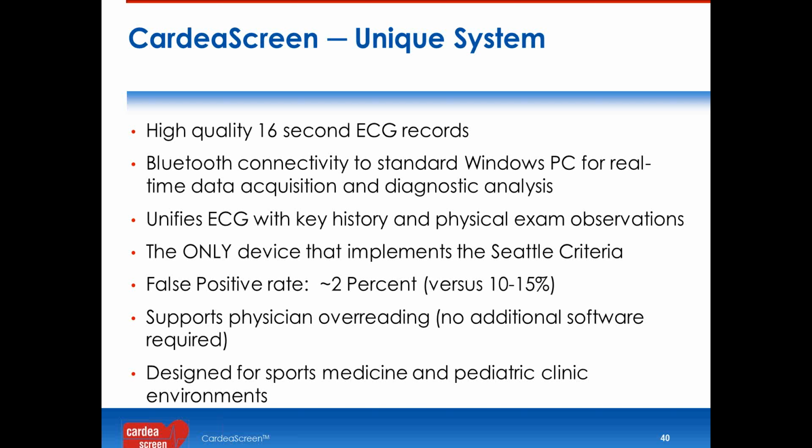The unique system features, I think I've mentioned, the very high quality data is recorded for 16 seconds to overcome the low heart rates typical of athletes. There's a Bluetooth connectivity to a standard Windows PC. The clinical staff that use the device just love not having the large box that's hard to transport and the wires that drape from the box to the patient. It unifies together onto one piece of paper, or electronically onto one screen, all the key history and physical exam observations with the ECG. CardeaScreen is the only device that implements the Seattle criteria.